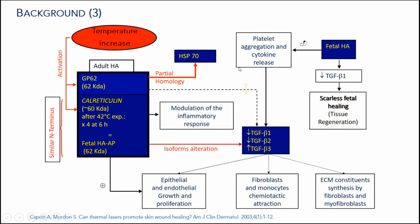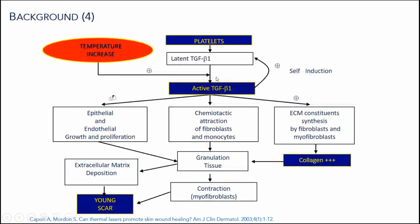I will not go into detail because it's a very complex issue, but very briefly, if we are able to perform a local temperature increase on the injury, it would be possible to change the process. And here I mentioned HSP70. HSP70 is a kind of flag which demonstrated that we were able to modify the response. I will mention that later on.